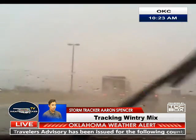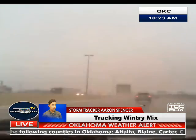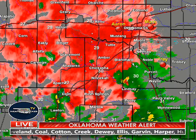Yeah, Aaron, this is pretty impressive here. And let me show you what else is also pretty impressive as well. So let's go back to Mesoscan radar. The lightning's really picked up on this. You can see where Aaron is. That's moderately heavy freezing rain. He's absolutely right about the power lines.